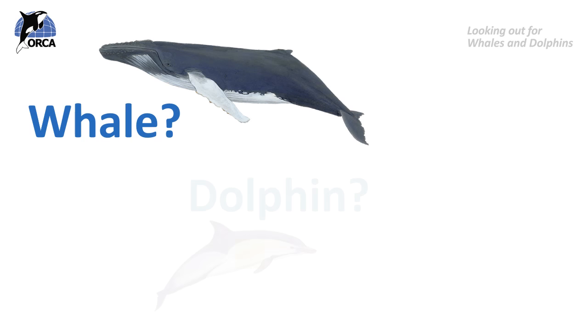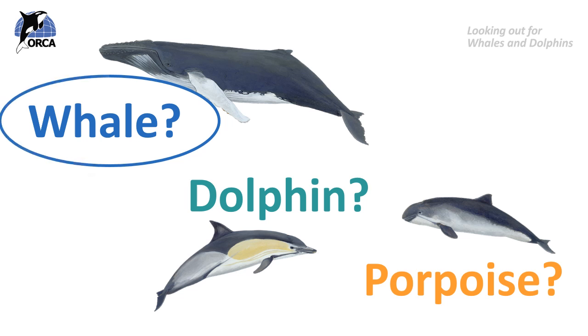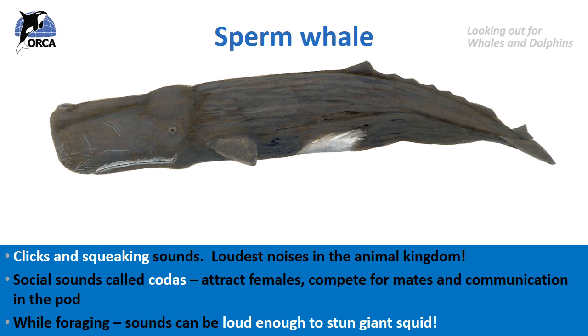So, do you think that sound was made by a whale, a dolphin, or a porpoise? This sound was made by a whale, and the species making that sound was the sperm whale. And when the sperm whale is echolocating, it makes the loudest noise in the animal kingdom. These sounds can even be loud enough to stun their favourite food, the giant squid.